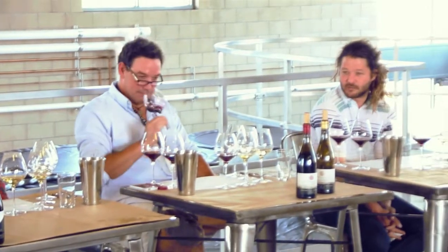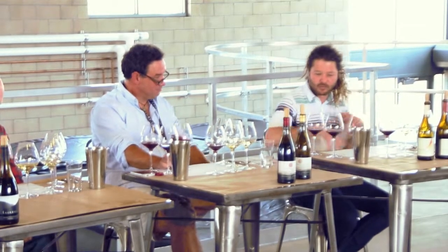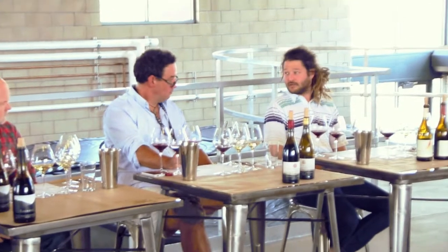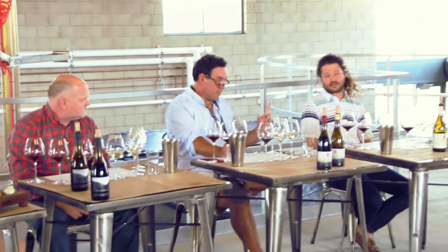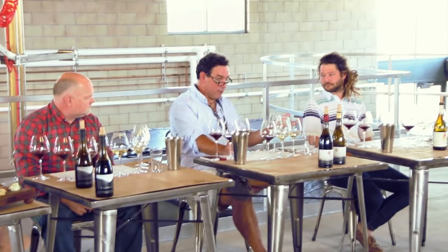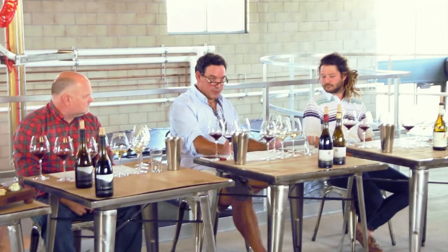Extended skin maceration is something we haven't tried here much, but it's an interesting idea, I think, for getting a little bit more softness, a little bit more body to the wine. It's also risky. If you miss that window and go to a point where you're going to start fighting, then you have to adopt less savoury winemaking techniques to bring back the balance.